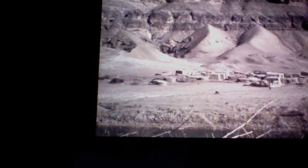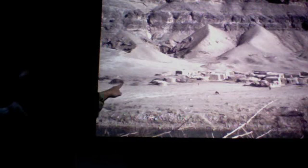Oh, this is back to the winter camp of the nomads. It's hardly a camp. It's a settled village, really. You see it very, very clearly. But you also have the tents here. See them?